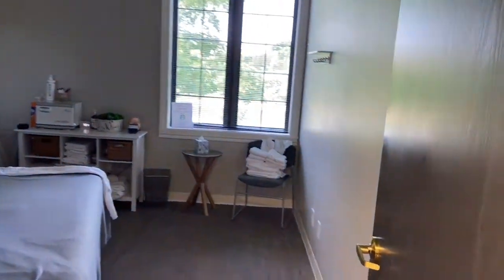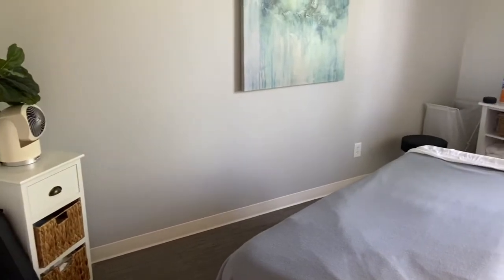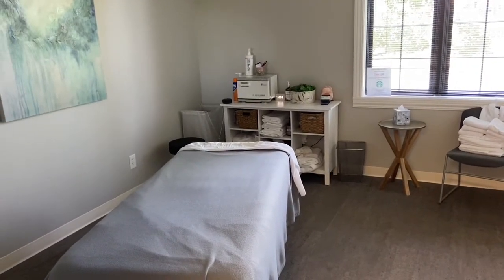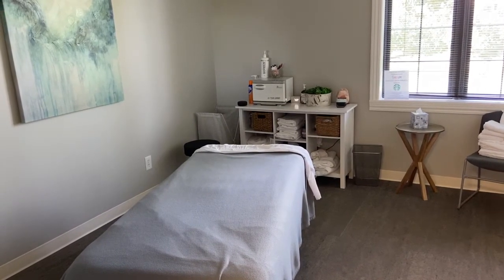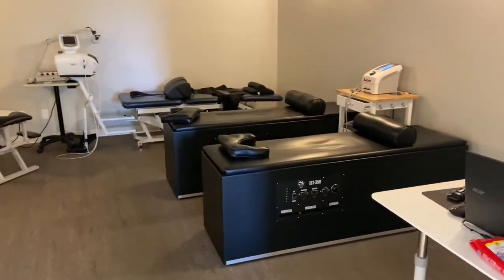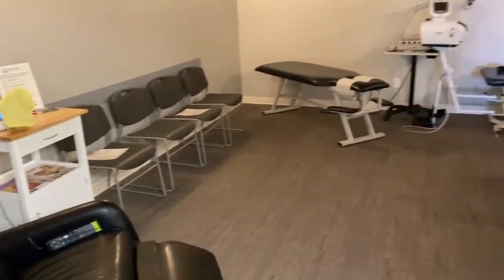Other things we have to offer here at Optimal Wellness is a massage therapist. We believe massage really complements what we do as chiropractors because they work hand in hand. And Holly, our massage therapist, is absolutely amazing. She does a really treatment-based massage, so she gets to the root of your problem and gets you back to doing the things you love with the people you love. Okay. Now, right across from Holly, we have our therapy bay. I've been told this is the room that's the fan favorite among our patients.